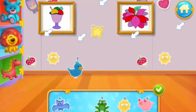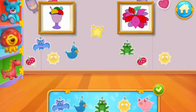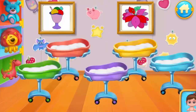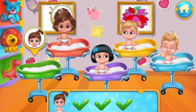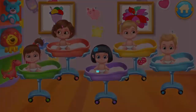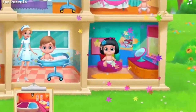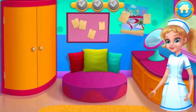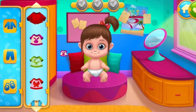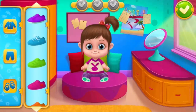Wacky decorations on the wall. Great job! Let's put the babies in their cribs. The babies are ready to go home. So, dress them up in some dashing farewell outfits. Ta-da!